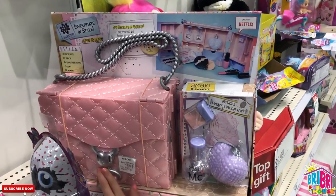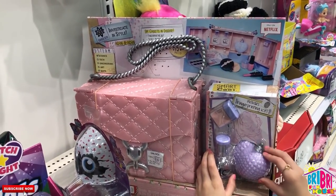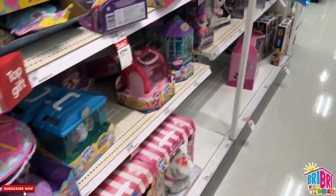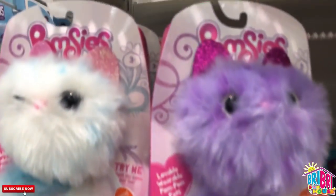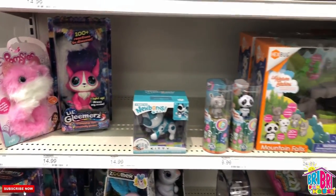A makeover. Ooh, that looks fancy. Make your own perfume. Ooh, I want to make it. Look at these. Popsies! Oh, we just found these at Walmart too. Wow, we have amazing toys here.